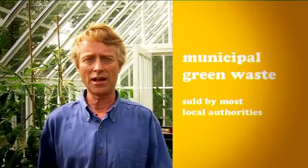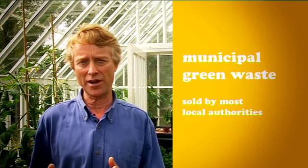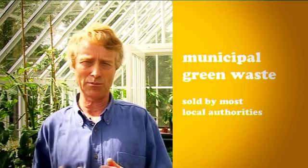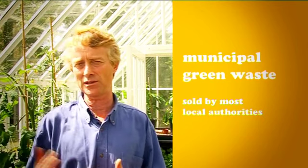Well, we can never make enough compost, and some of us may actually only be able to make a small amount or none at all. So the other thing that could be considered is municipal green waste, which is processed, composted and is sold by most local authorities. Its nutrients vary, so it can be good, but it may not often be the same quality as a bought multi-purpose compost, but it's something to be considered. You could even mix it with a bought compost.